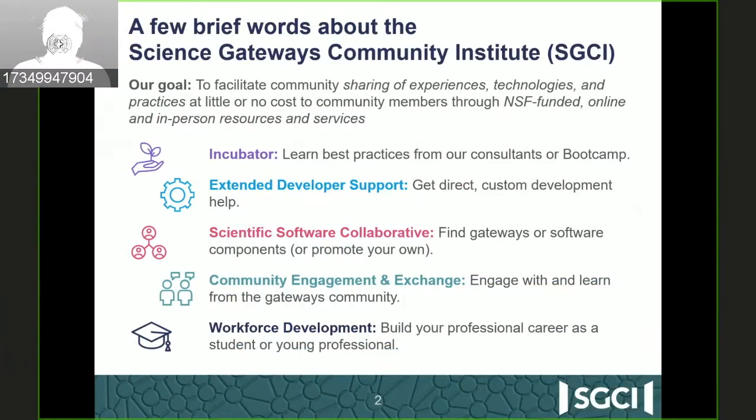And then the extended developer support is hands-on development support. So this is also a consulting situation, but these consultants will support you with anywhere from 3 months up to a year of programming support. And that is also available through our website. You can apply for that support.